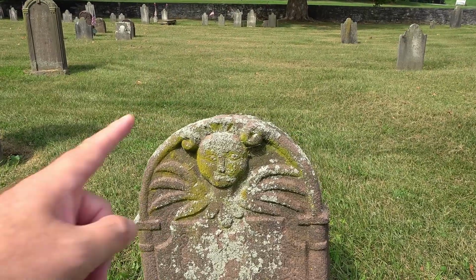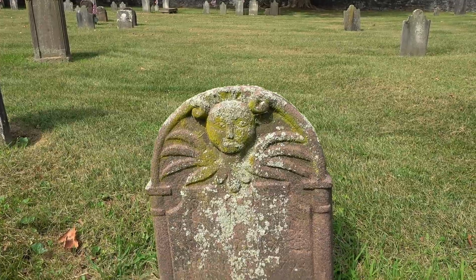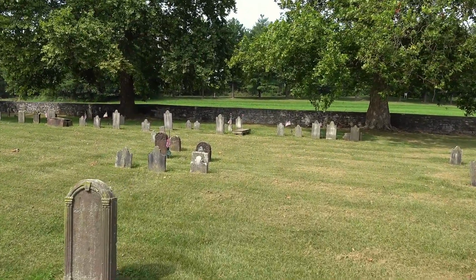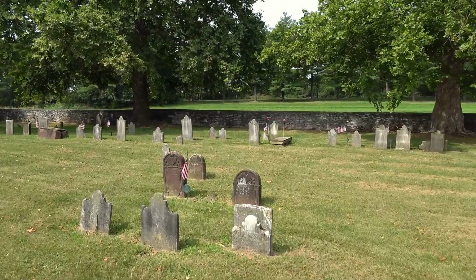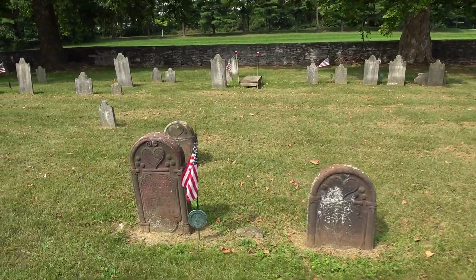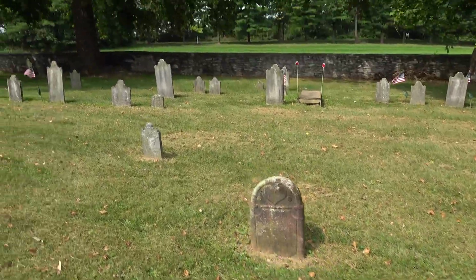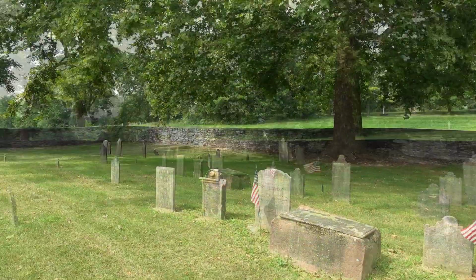Like what is that right there? We'll talk about that one in a moment. I believe that's an angel, because this is a much older tombstone. There's one up here that has a heart on it. There's hearts. These are older, so what do these hearts mean? A couple of them. I think there's one back here that has a skull and crossbones on it too. Yeah, right up here's one.